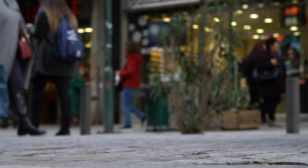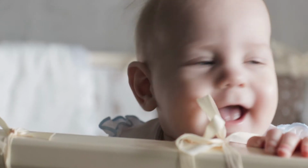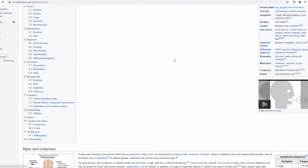In modern times, these explanations seem silly. That baby isn't coughing because it was snatched away by fairies and replaced with a changeling. That baby has pneumonia, bro. Take it to a doctor.